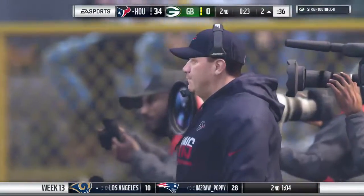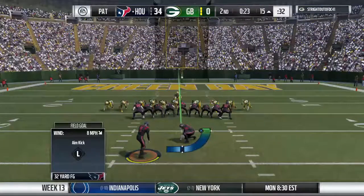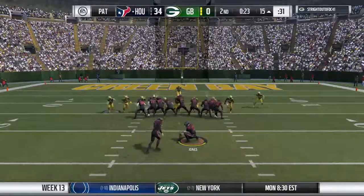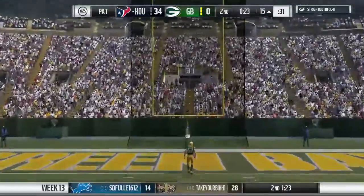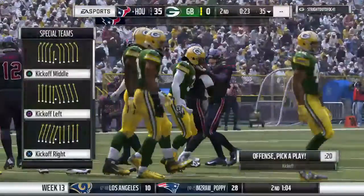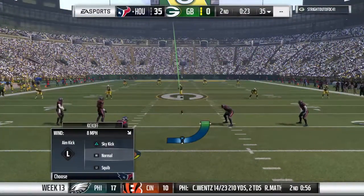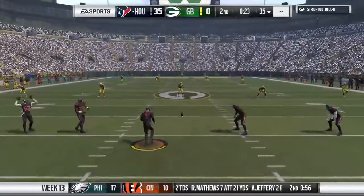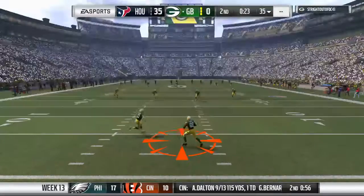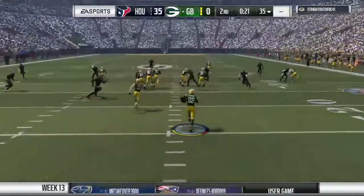Lamar Miller on his way to a monster game. 3 first-half touchdowns. And the Texans continue to pour it on. And he's been a busy man, 5 for 5 now as he knocks another one through to extend the lead. Out is the Texans kick team as they'll send this one away. This is taken at his 4.